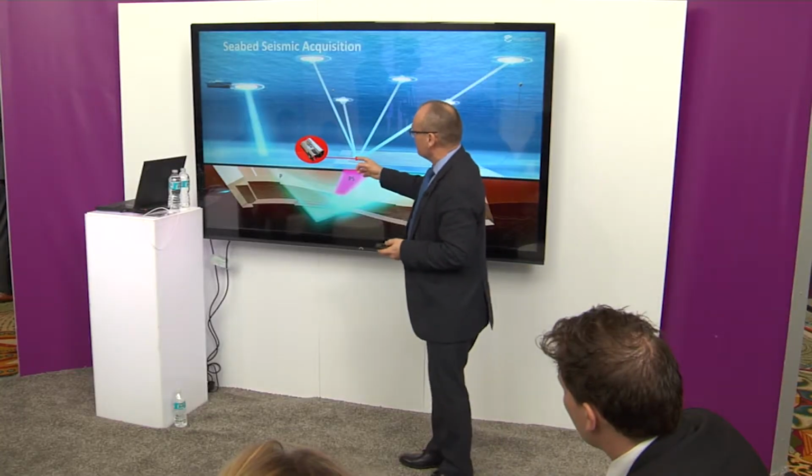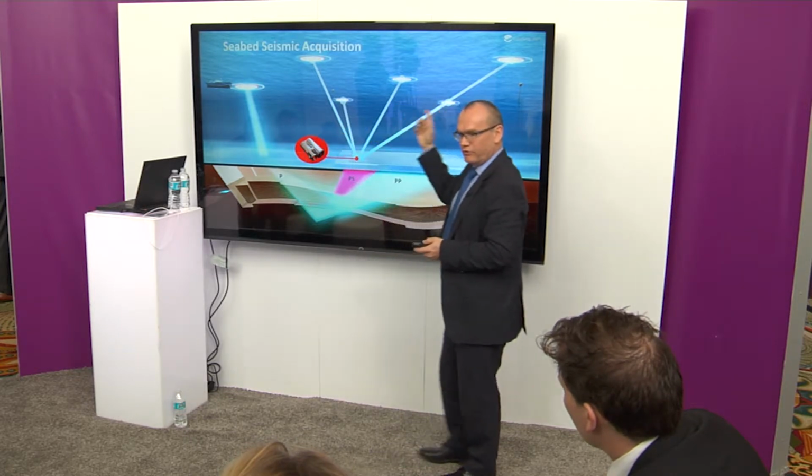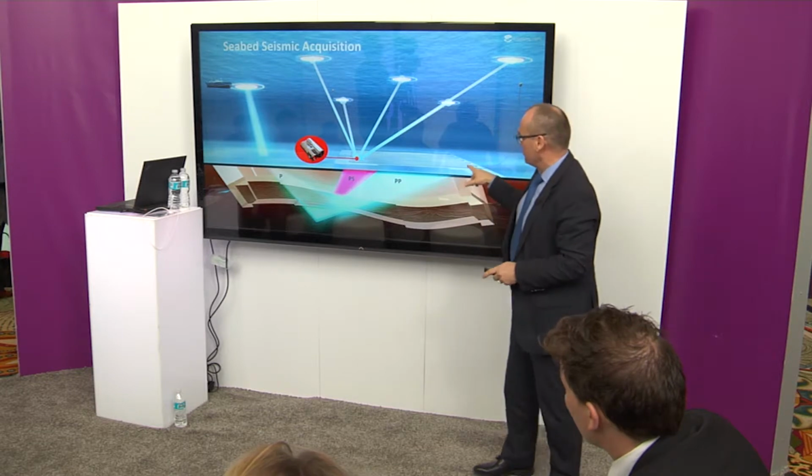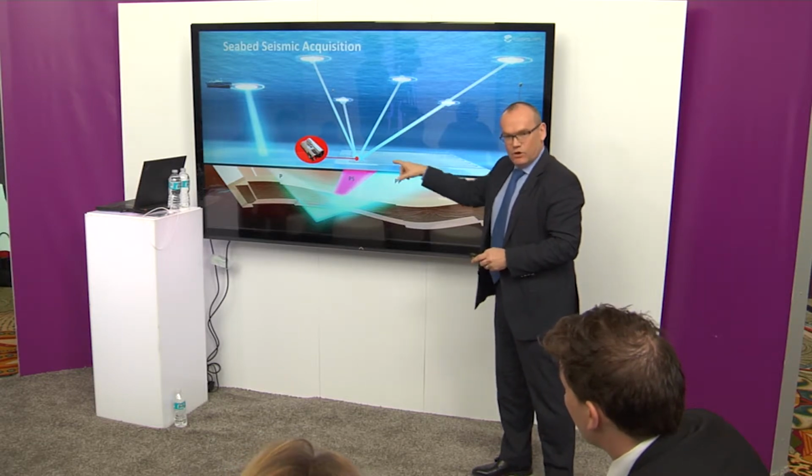The other thing we do, rather than just shooting in front of the streamers, we can shoot around the whole area where we are putting the nodes on the seabed. That means that this actually gives you a true 3D image.